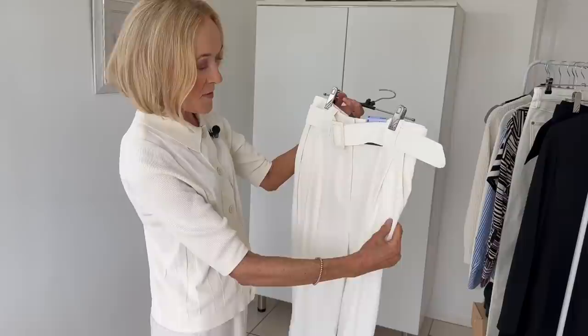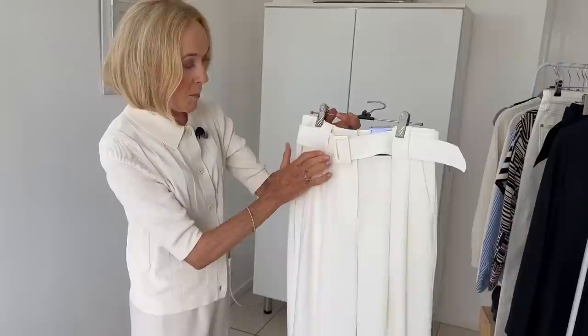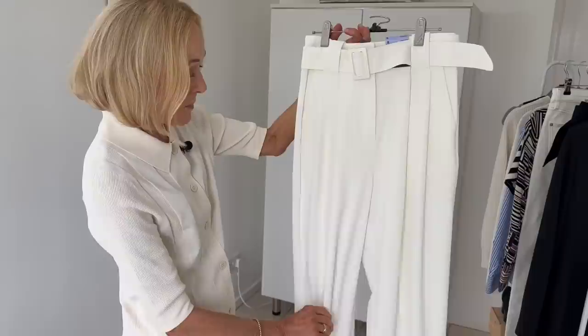You've got a self-tie belt here, zip front here. But where the actual belt loop goes, they have inserted a pleat to give fullness, but in a flat way. So it's not adding bulk in terms of a pleat. It's done very flat that then falls down the front of the trouser in just a pressed pleat effect across the front. You've got pockets, what's not to love?